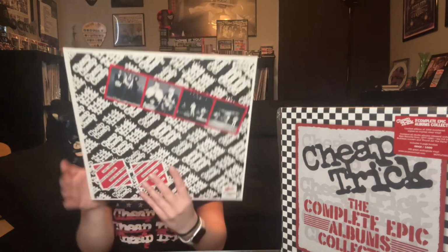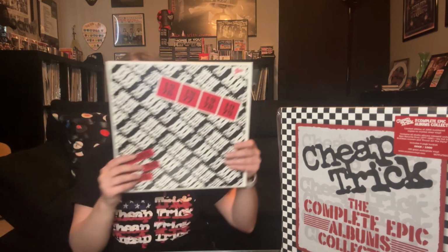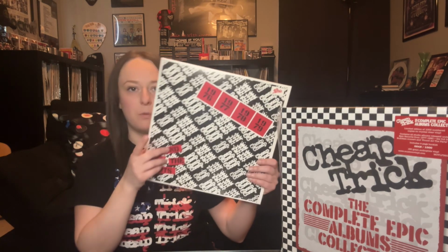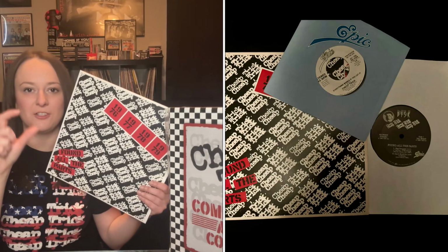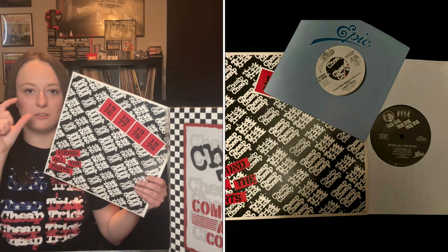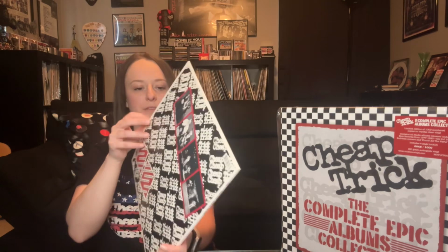Very nice sleeves. Very nice sleeves on this. Here is the Found All the Parts EP. Now this is unique in the sense that in this box set, this is a 12-inch. So originally, in 1980, they released this LP in a 10-inch vinyl with an additional 7-inch Everything Works If You Let It single 45 included.